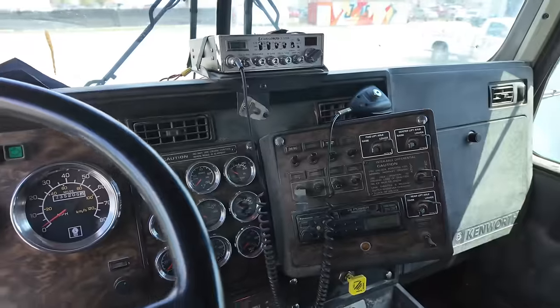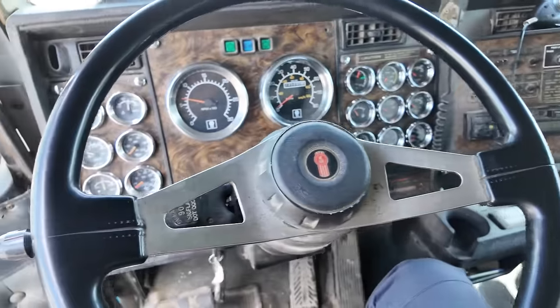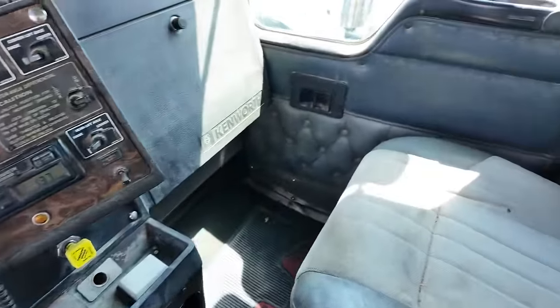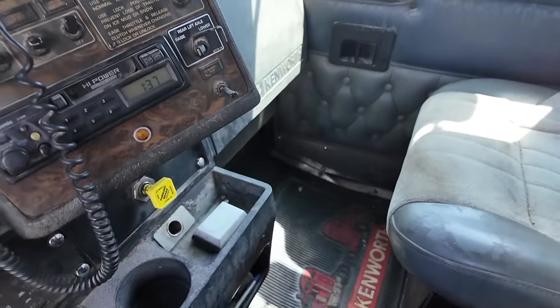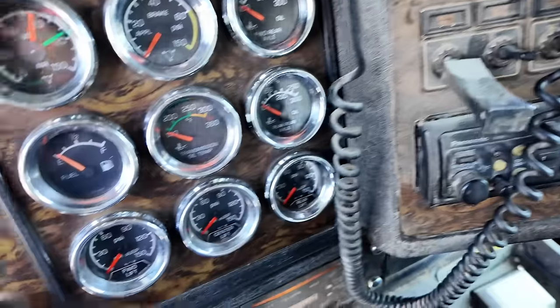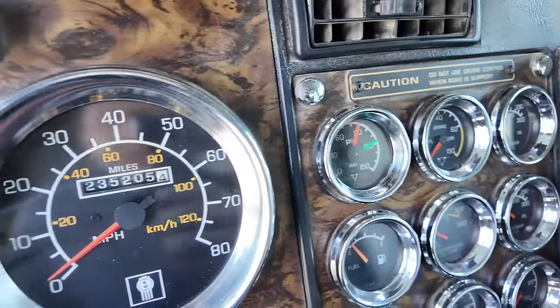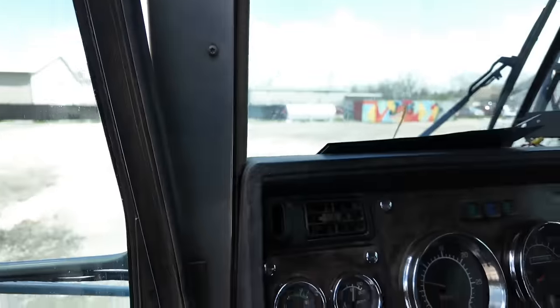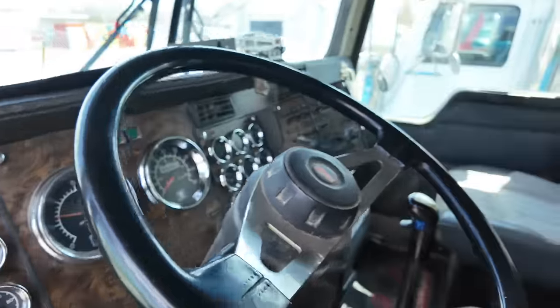Back to the yard. Figured I'd show y'all the cab. I don't think I showed y'all the inside of this cab. Like I said, everything is here. Everything is intact. It's got all the buttons, all the gauges. All the gauges work. All the lights work. I just turned all the lights on. Let's see if all the lights work on here, y'all.